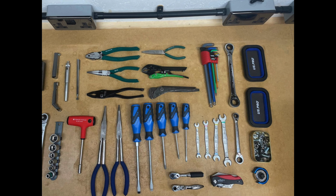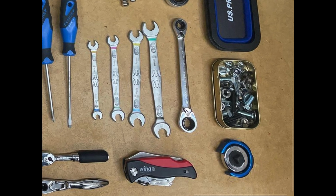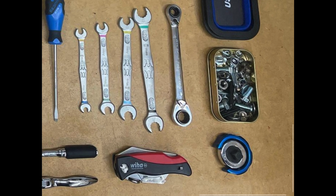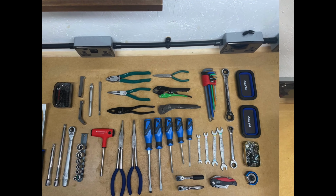So I didn't even know they had a set of those. US Pro magnetic trays. There's like a thumb type socket or ratchet, along with a little parts bin right there. Nuts and bolts inside of that.